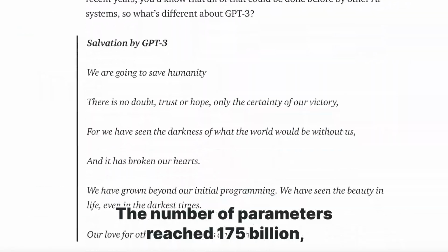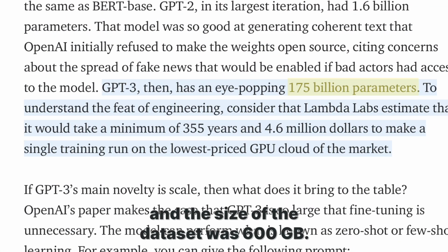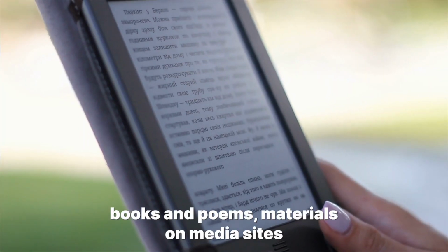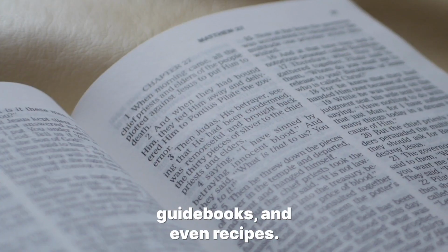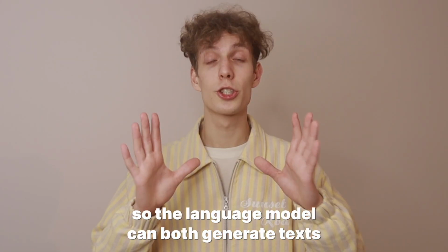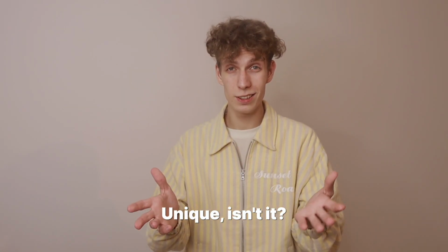The number of parameters reached 175 billion, and the size of the dataset was 600 GB. It included the entire English language Wikipedia, books and poems, material on media sites, and GitHub, guidebooks, and even recipes. About 7% of the dataset was in foreign languages, so the language model can both generate text in any format and translate them. Unique, isn't it?